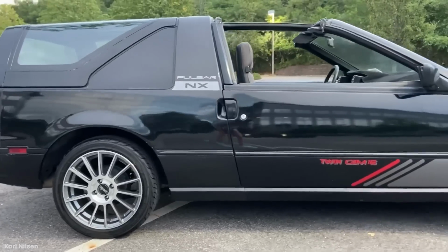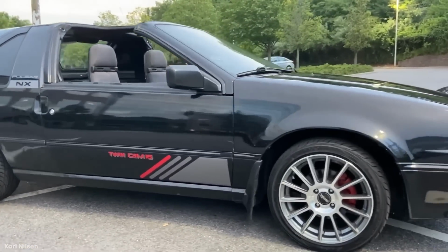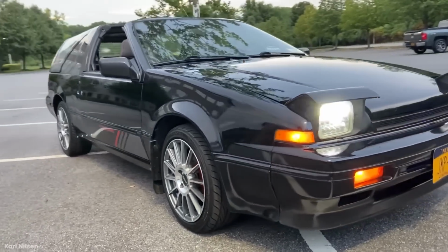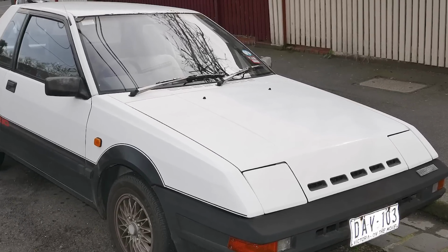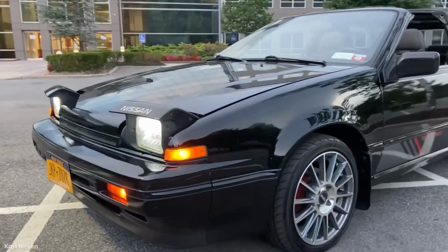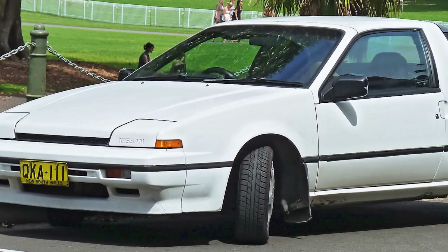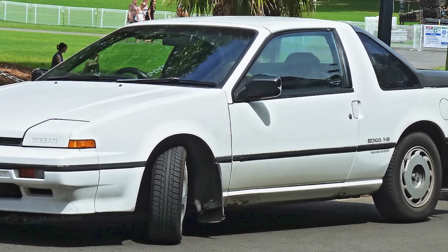It had a strange upright styling, for example, thanks to the regular Pulsar's tall windshield and cowl, despite having a lower ride height, and the convertible and sportback iterations further added to the boxy appearance. In later years, Nissan would release further limited versions of the Pulsar NX, such as a turbo, a twin cam, and a coupe, and both for its style and performance, it's regarded by many enthusiasts as the best car the company's ever produced.